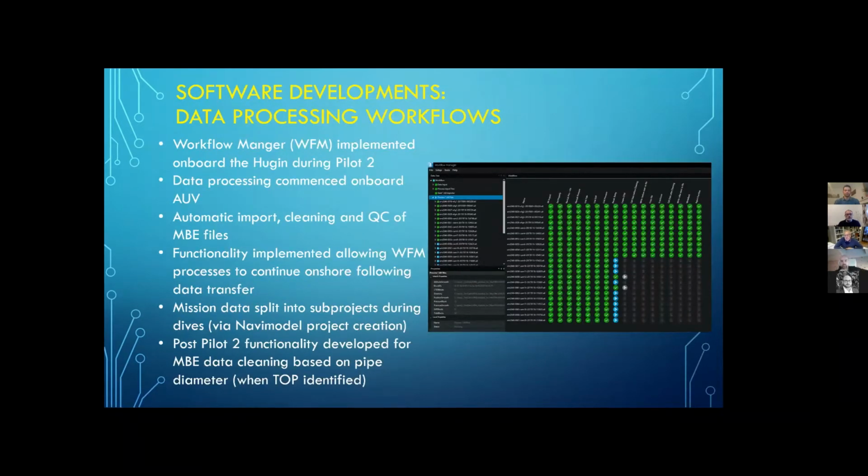The Workflow Manager board installed on the Hugin enabled data to be successfully processed on board the Hugin AUV as collected during missions, and enabled this processing to be continued onshore post-mission. An automated workflow enabled data processing, cleaning, and QC, and post-Pilot 2 functionality was developed, allowing automated processing based on pipe diameter once the top pipe was determined from pipe tracker data.